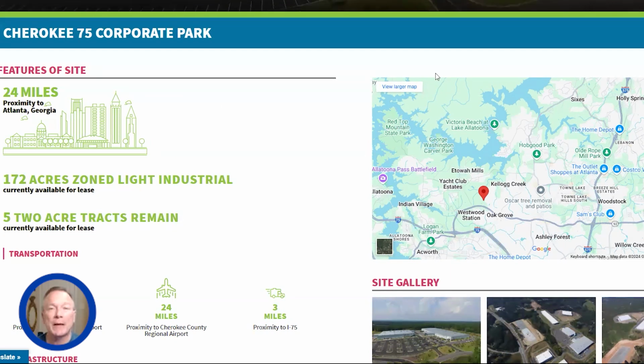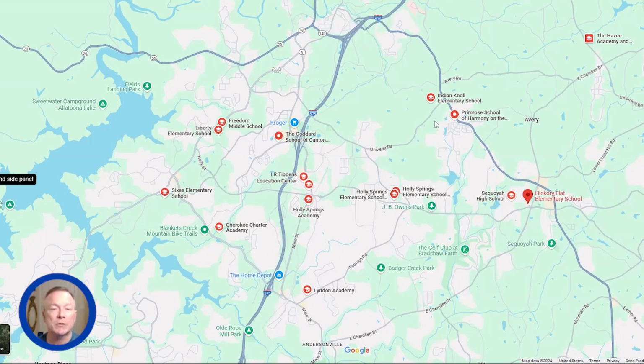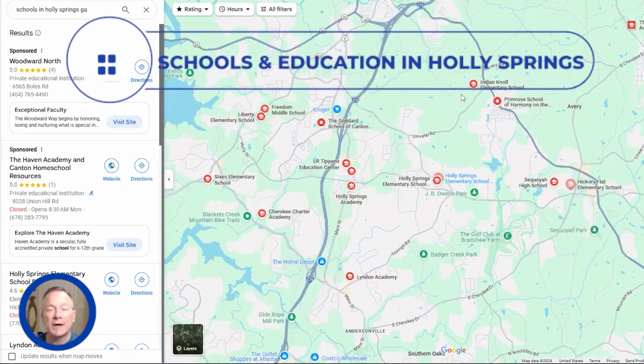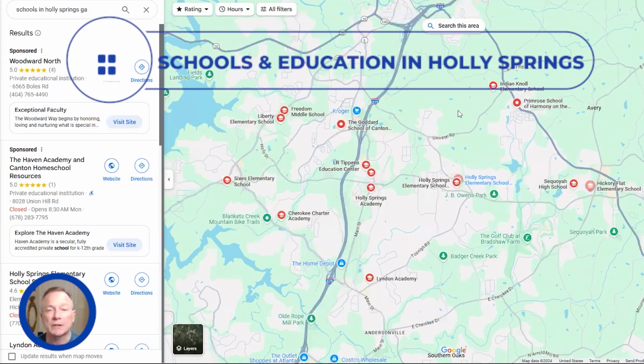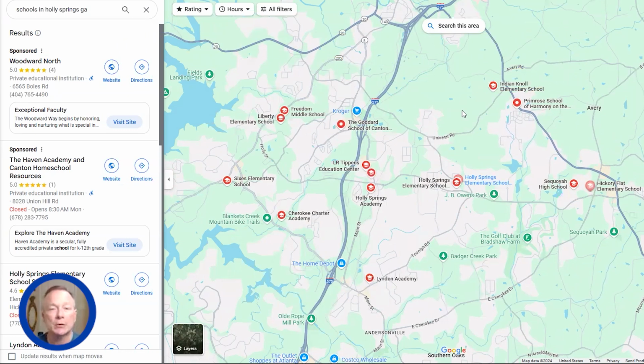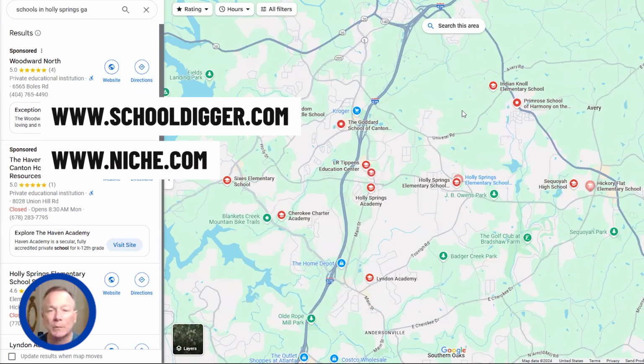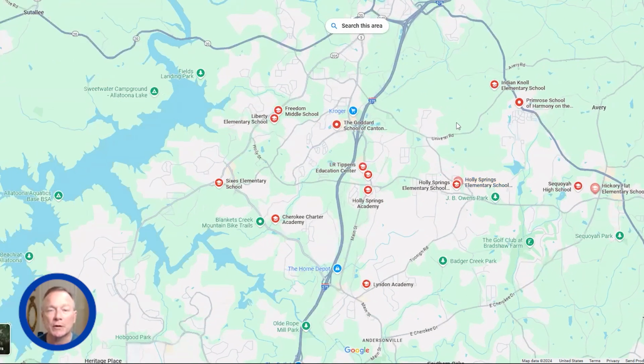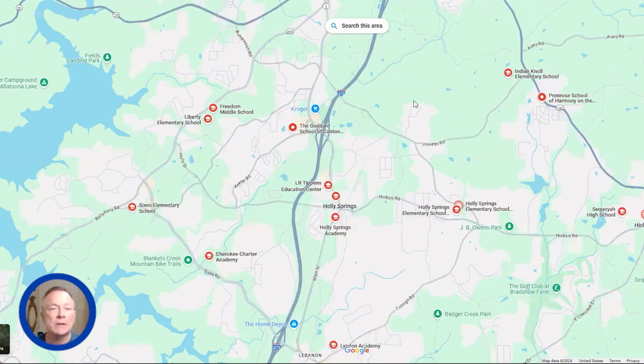Okay, so let's jump back over to Google Maps. Let's take a look at some of the schools here in Holly Springs. As we always advise our buyers, if you are looking at purchasing a home based on the school district that home is in, we would always encourage you to take a look at schooldigger.com or one of those websites. Check out any ratings of any schools before you make a decision on purchasing a home based on the school district that you're in. As you can see, we have several different schools here in Holly Springs.